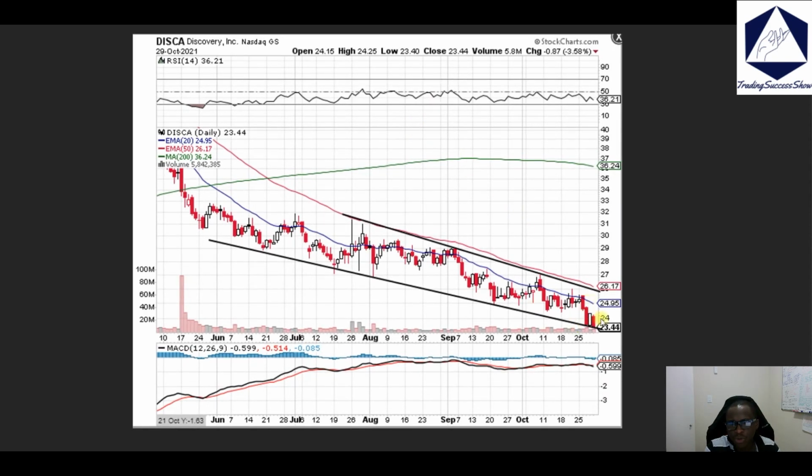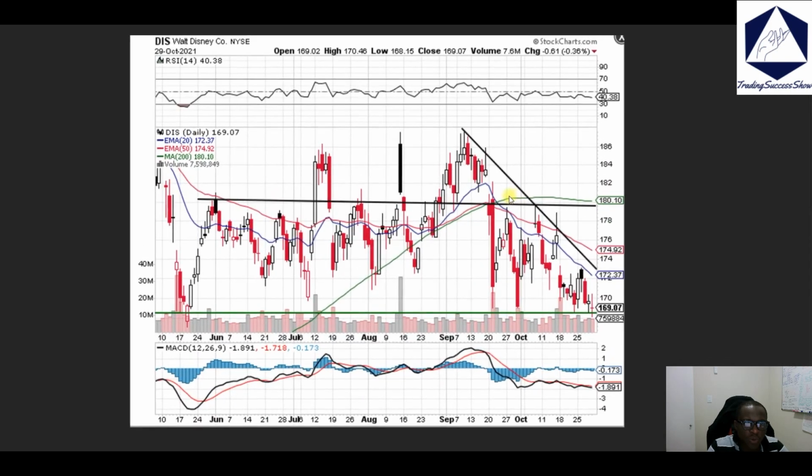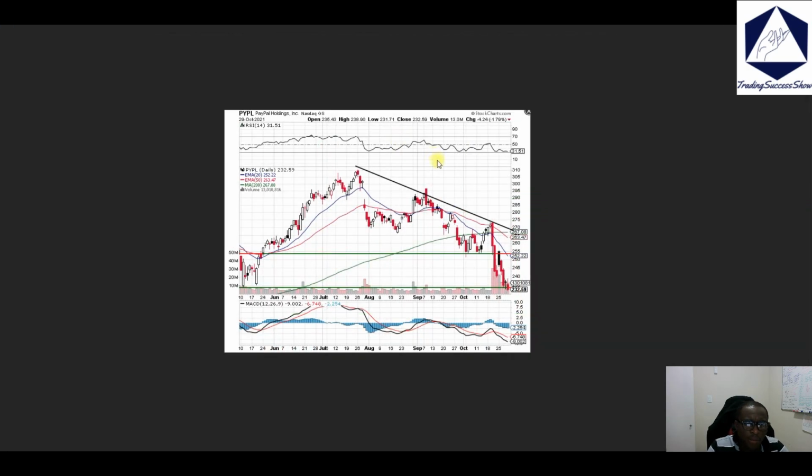Discovery as well. Right now, we did pull lower. I was expecting the 20 to break, but we didn't break, and then we just sold right off into this trend. So look for support around 23 on Discovery. DIS as well, look for support around this area for a bounce. Okay, that is what I'll be looking for, a swing.